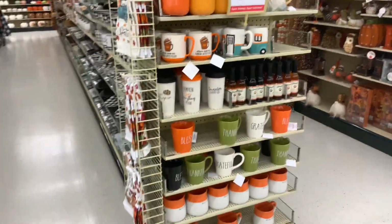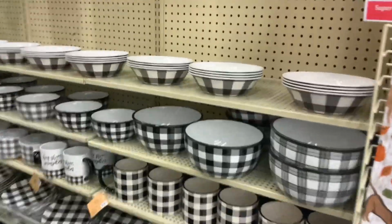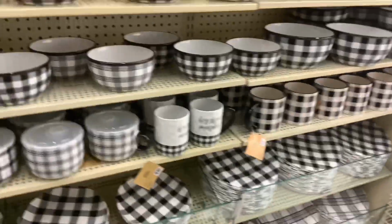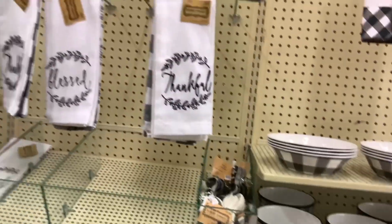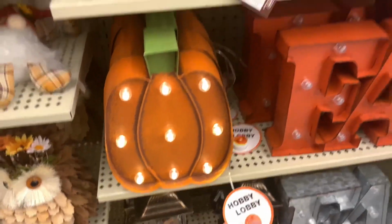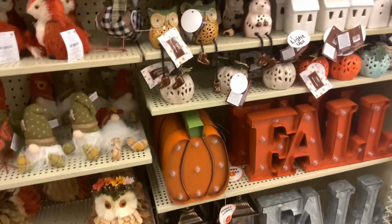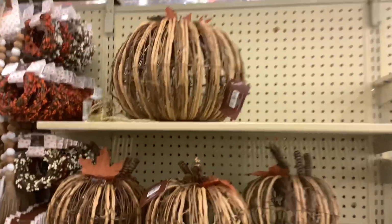More comfy mugs. Oh, these are so cute. But let's go through the aisle. I am loving all this. So cute. Obsessed with these light up pumpkins and the fall sign. Oh, these are so adorable.